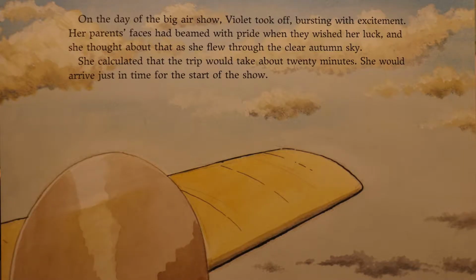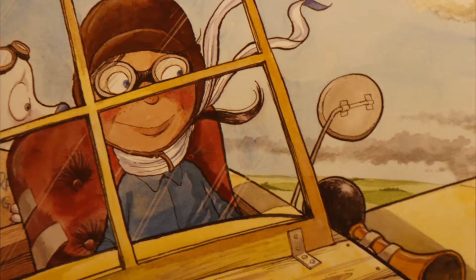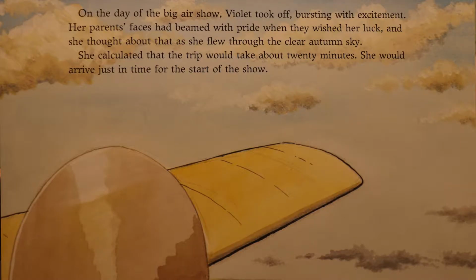On the day of the big air show, Violet took off, bursting with excitement. Her parents' faces had beamed with pride when they wished her luck, and she thought about that as she flew through the clear autumn sky. She calculated that the trip would take about 20 minutes. She would arrive just in time for the start of the air show.